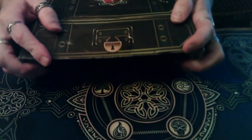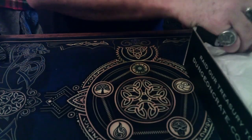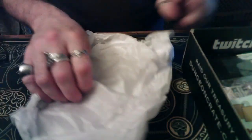So, it comes shipped in just this box, which looks like a little dungeon crate. Oh, let me close it first. And they're great for storage. I keep a lot of dice in mine. And then it comes with the shipping paper.